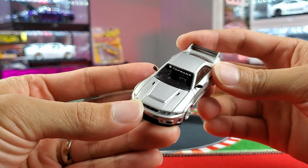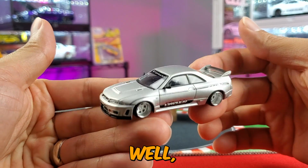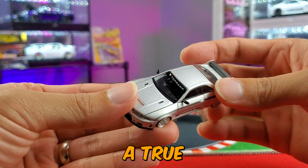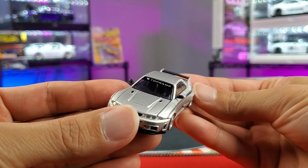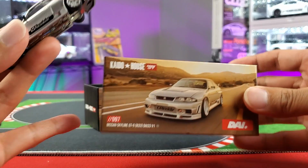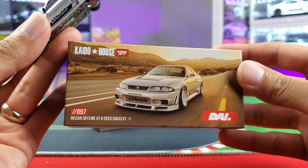And then the hood does match, but what's one thing that doesn't look right when it comes to the proportions? Well, one thing we kind of already know at Kaido House is that it doesn't really look like it's a true 1/64 scale. Look at the body, super wide body. You can see the fender flares that are on here. You can even see it from the back. DAI's GTR was not of a wide body aftermarket variant.